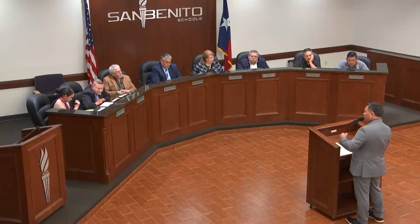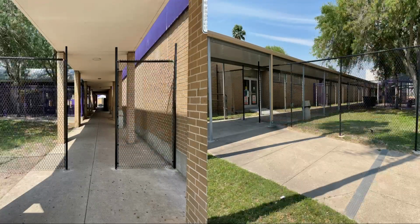Very good. Thank you. So this is a continuation of the courtyard. They're working on customizing the gates for this. As you can see, this is the black vinyl 8-foot fencing. On the back, we left the purple metal fencing that has been there for a while. So we've just gone ahead and utilized the rest of the space to enclose a special education area.